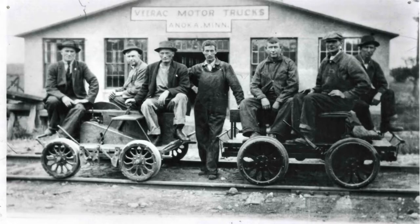I came across a picture that I found just fascinating, which was a group of gentlemen, workers, in front, they were on railroad cars, yep. And in behind there was the outside of the building, it said VEERAC Anoka, Minnesota, and it was six or seven folks on that picture, and I was just blown away by that picture.